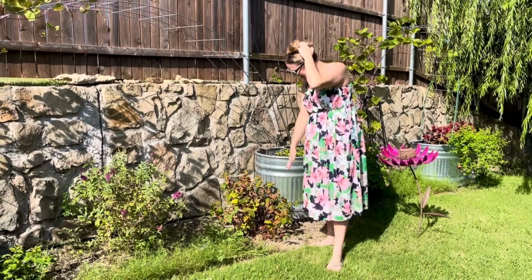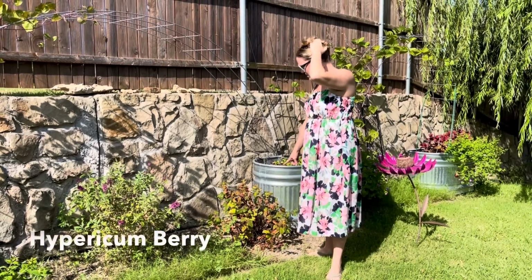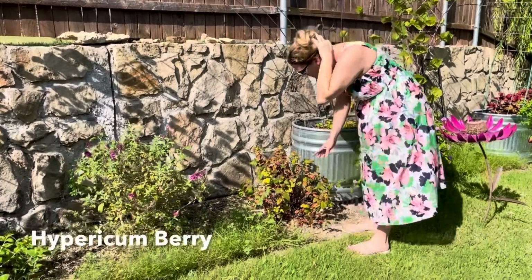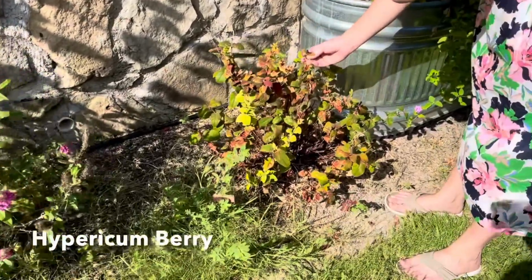Okay, this right here is a Hypericum Berry. It's a floral berry St. John's wort. Pinot is its variety name. And I've had these in here a few years. They're well established. I do struggle with this at this time of the year with Hypericum berries. You can see a lot of the leaves are struggling.